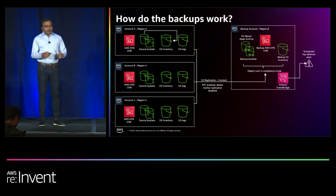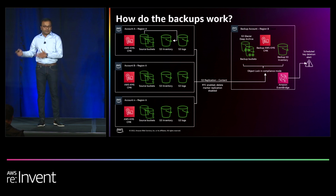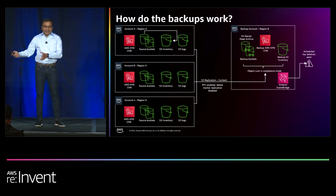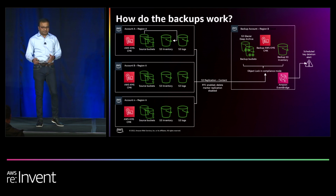Our automation modules couple the source and the backup buckets from a deployment and operation standpoint. And through our replication rules, we set the destination storage class to Glacier Deep Archive to optimize our backup costs. We also disable delete marker replication to ensure malicious deletions do not make it to the backups, so it actually helps us to reduce our mean time to recovery.